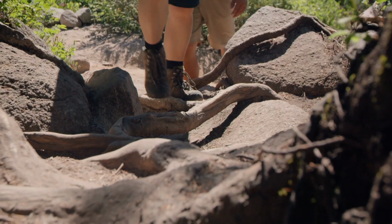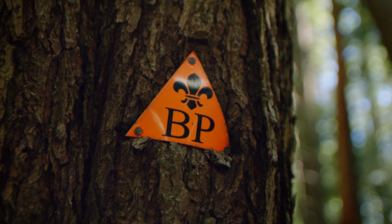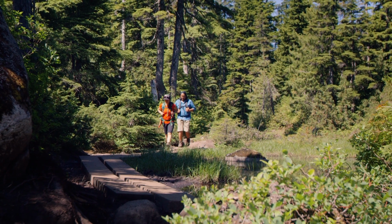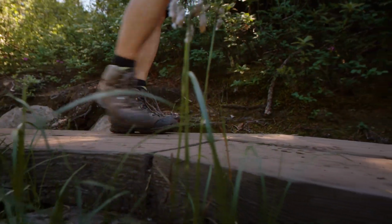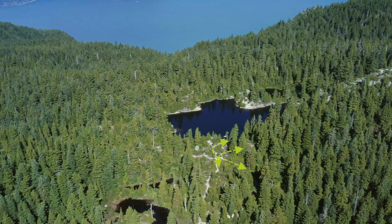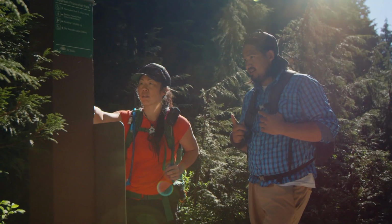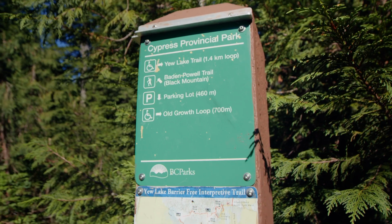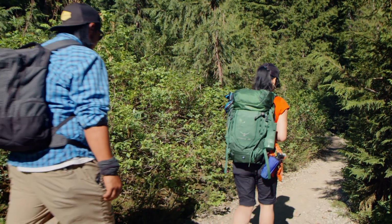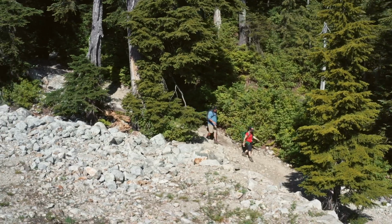Continue uphill from Eagle Bluffs for a short while, following the orange Baden-Powell triangles. This trail quickly takes you to the top of Black Mountain. There are many trails on top of Black Mountain, and the lack of notable landmarks means people often get lost. So make sure you take the time to read the directional signposts at each intersection. A well-maintained trail on the western side of the ski area will swiftly bring you down to the parking lot.